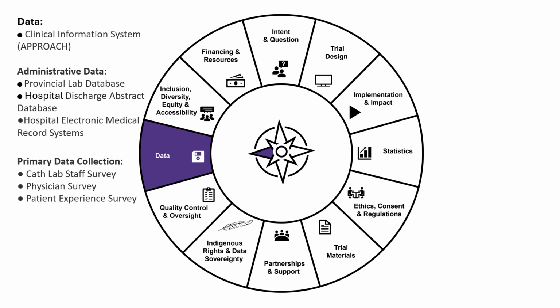Data. Data to measure outcomes from the trial was collected from a number of sources. The first was the clinical information system in the cardiac catheterization units called Approach. This system provided detailed information about the procedures, the care received, and outcomes. A unique aspect of this trial is that because we used the same system to implement the decision support recommendations, as well as capture and measure process of care outcomes, we were able to directly compare care received to that recommended by our decision support tools.